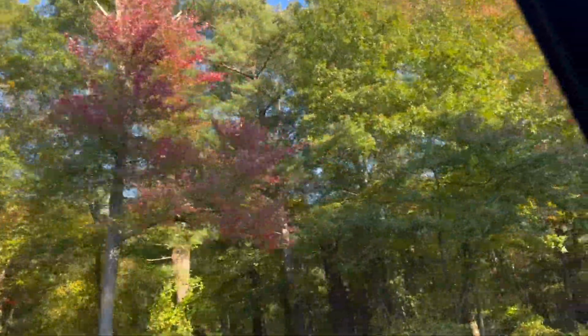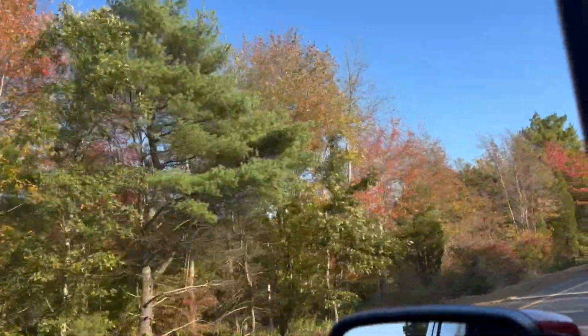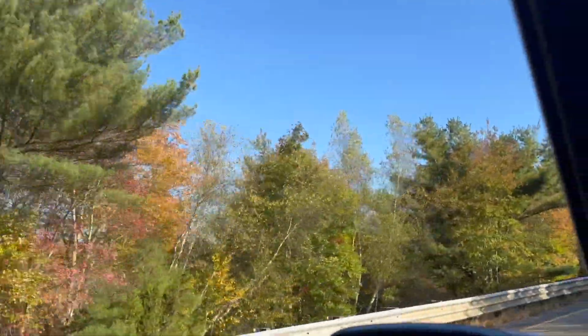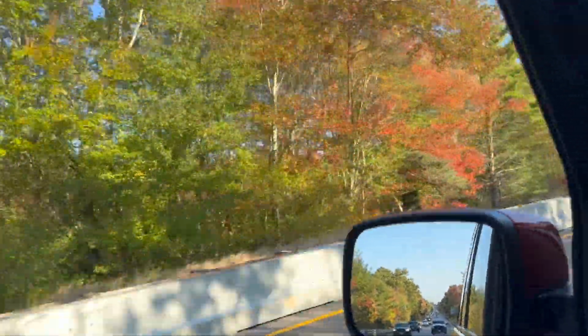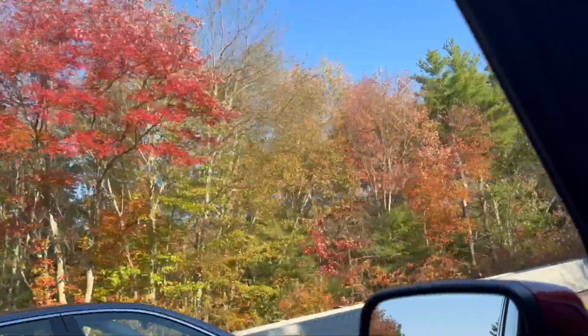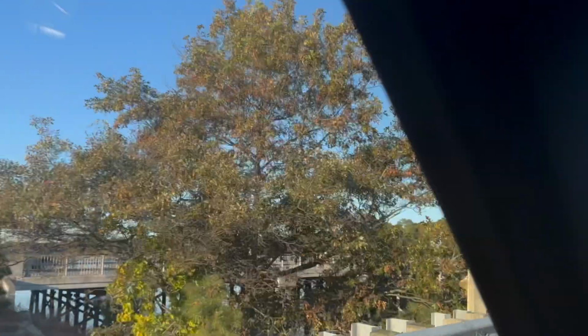Route 3 headed south to Cape Cod. Also, leaves turn faster down here. Look at that. Some of those swamp maples have already lost their leaf. Serious traffic waves also. Oh, waves are shifting. Yeah, but trees. From the Fore River to the Bass River. Mayfair.